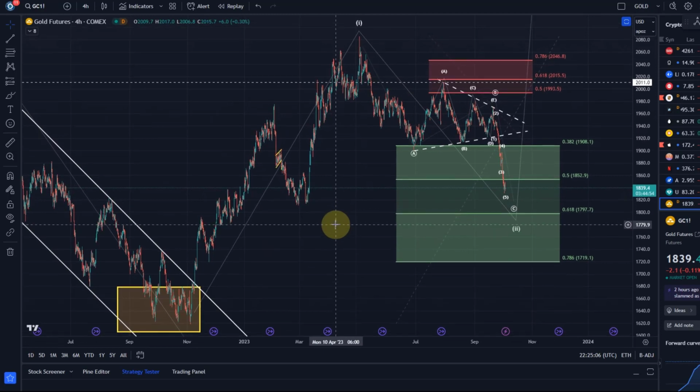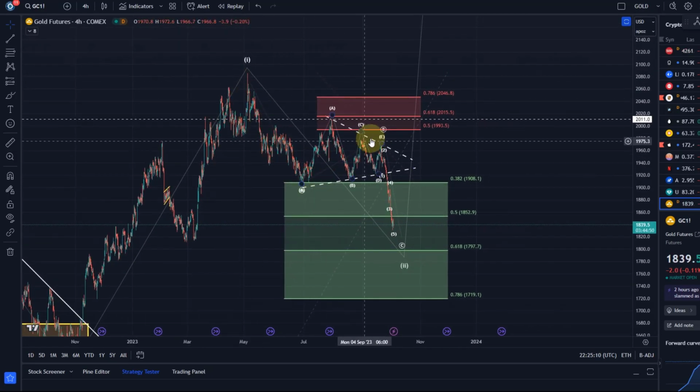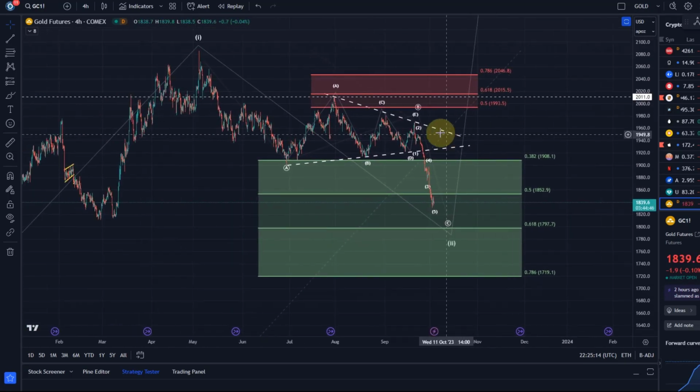The overall assumption on this chart is that we have a wave 1 to the upside and then an A wave down. The B wave was the triangle. We've been tracking that over recent weeks. And then the C wave to the downside is basically unfolding now.